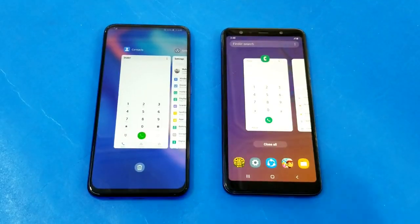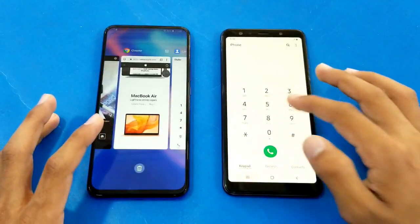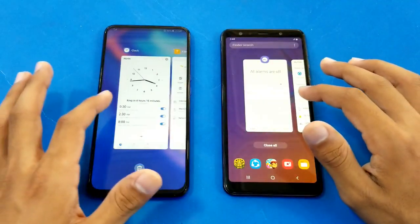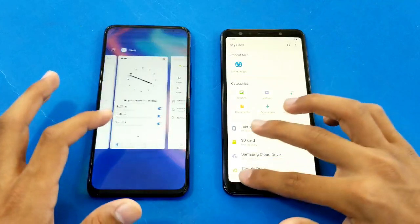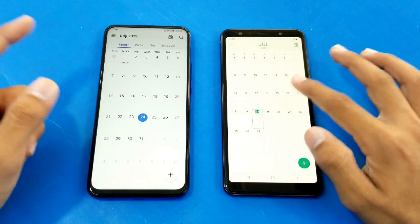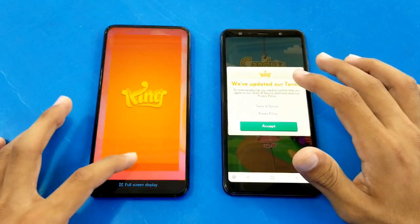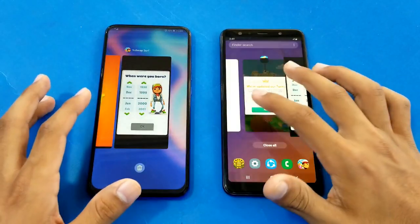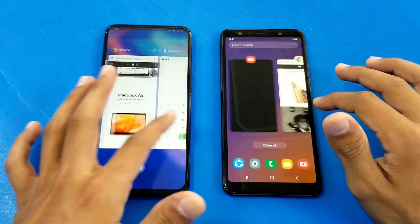So let's see the RAM measurement on both phones, and both phones are giving you 4GB RAM, and the phone dialer is not refreshed on both phones. Same thing with the settings as well, and Android 9 on both phones. And that got refreshed on the Huawei Y9, and A7 is not refreshed. So far it is very good. A7 2018 is very good in the RAM measurement, and that got refreshed again on the Y9 with this game application, and Subway Surfers is not refreshed on the Y9. The last game application is Temple Run 2, and that is not refreshed on both phones.